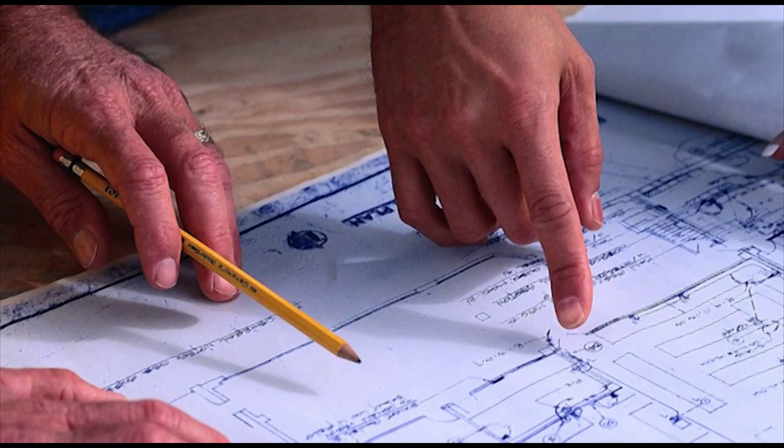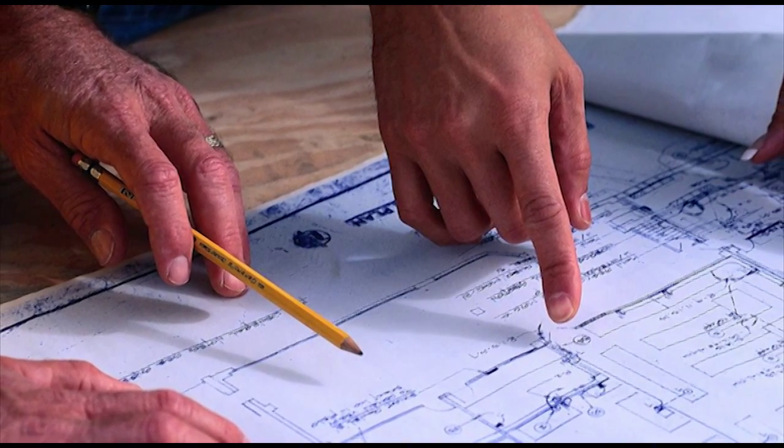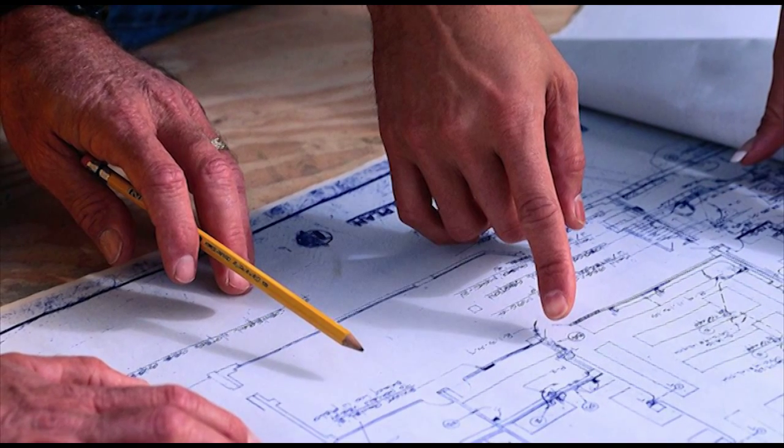Our team has refined the process in getting the approvals for your granny flat in your backyard, and we've optimised the designs accordingly.